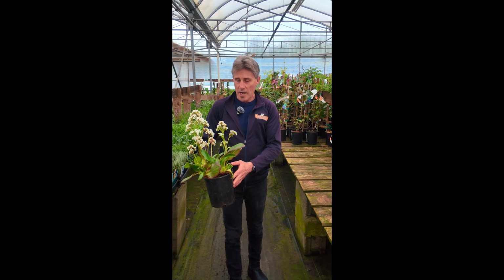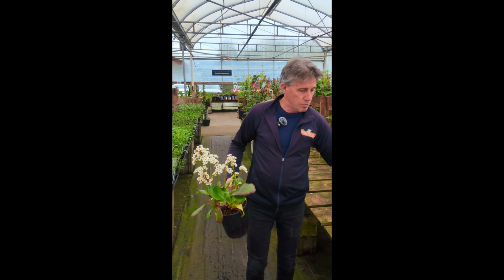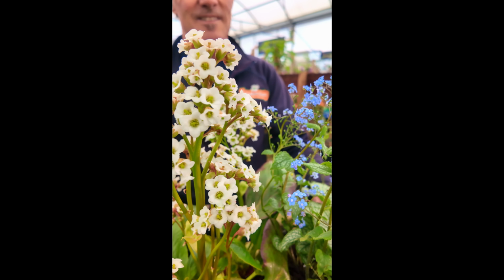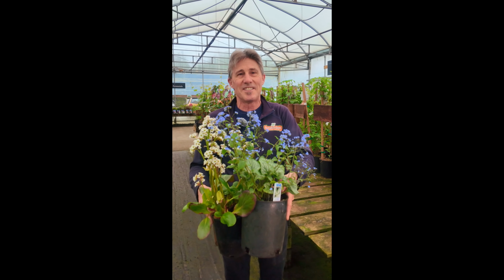Bergenia Bressingham White, evergreen leaves that turn red in winter, and one of my favorites, Brunnera Jack Frost with its airy blue forget-me-not flowers and lovely silver leaves.